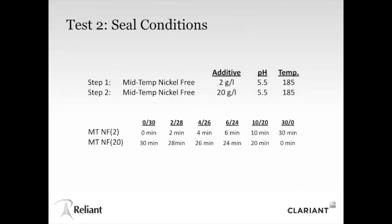For our second test, we decided to try a 2-step process. The first step being a 2 gram per liter nickel-free seal, followed by that normal concentration of a 20 gram per liter nickel-free seal. As you can see to the right, for pH and temperature, these are in the recommended ranges at 185 degrees, 5.5 for both baths for the pH.